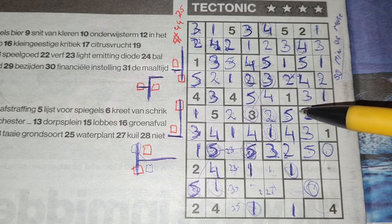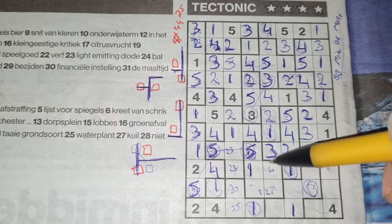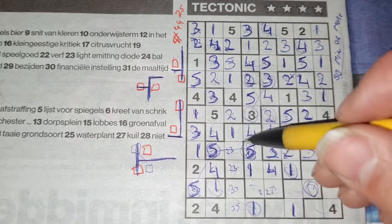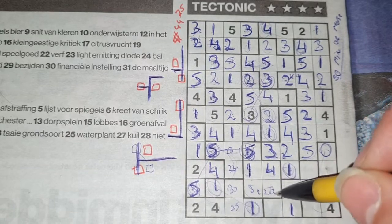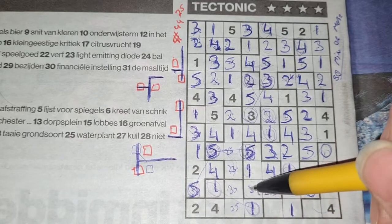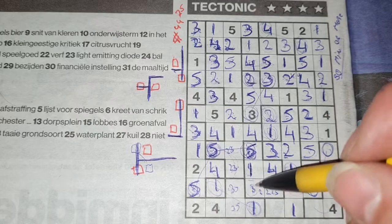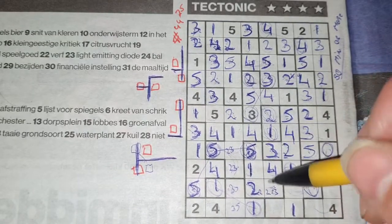Now, I think this box should be a 4 because it can be 1, can be 2, can be 3, should be a 4. Can it be a 5? Yes, definitely 4. So 2 numbers left in this area for numbers 2 and 3. Well, I cannot place the 3 here because we have a double 3 there. If I place a 3 here, I cannot fill any 3 in one of those 2 boxes. So this box should be a 2. Then 1 box left in this area for the number 3.